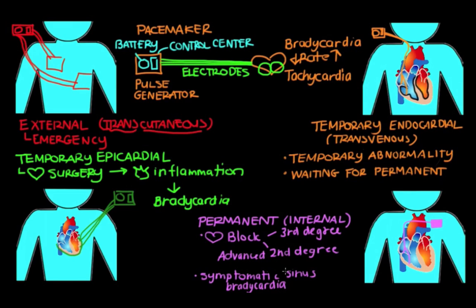Now, does everybody with a slow heart rate need a pacemaker? Not exactly. There's definitely people in the population, such as young athletes, that have a really slow resting heart rate, but they have a strong young heart that can compensate and still perfuse the body even with a slow heart rate. These permanent pacemakers are good for people who have symptomatic bradycardia, meaning that they have symptoms accompanying their slow heart rate. And these symptoms indicate that they're not circulating blood adequately to the rest of the body, which is why they might feel fatigued or lightheaded.